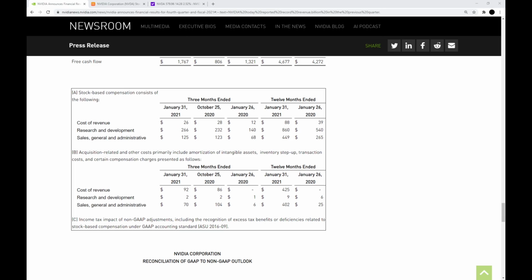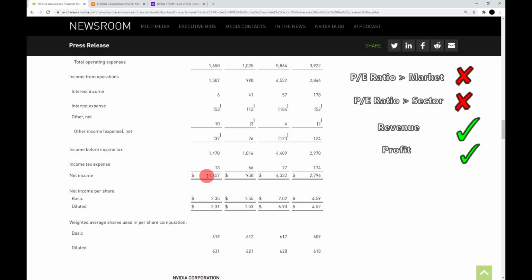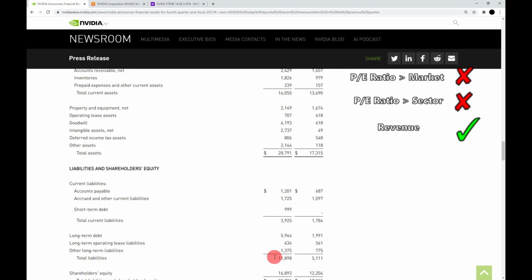So to just quickly summarize the 7 steps, P/E ratio less than the market was a fail with 95 to 21. The P/E ratio was not less than the sector with 95 to 41, so that's 2 fails. Step 3 is the revenue increasing, and the revenue has increased from 3 billion to 5 billion and also increased from 11 billion to 17 billion, so that is a check mark there. Profit has increased from 950 million to almost 1.5 billion and has increased from 2.8 billion to 4.3, so that was another check mark. Current assets can pay off their current liabilities with 16 billion to 4 billion, and they can also pay off their total liabilities with 16 billion to 12, so another check mark.